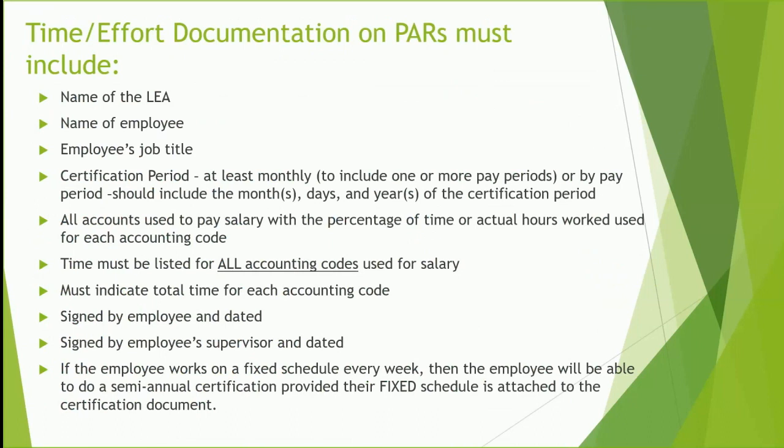And if you work that fixed schedule every week, then the employee will be able to do a semi-annual. If you do it every week and you're doing the same thing, as long as you keep doing that, you can do it twice a year. Say if you did it 3 months and then they change your schedule, so you do a 3-month, start a new one, and if you could go for another 6 months, or if they change it in another 2 months, then you would do another time and effort. Whenever your schedule changes, you would do a new time and effort, but at least twice a year.